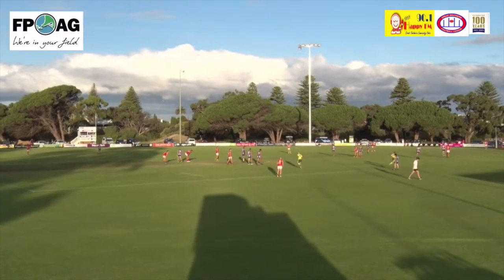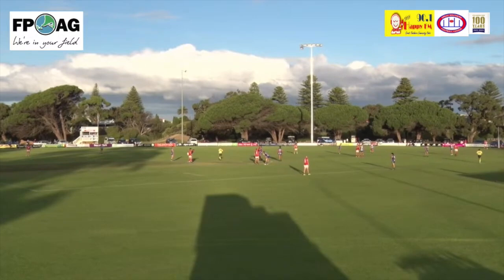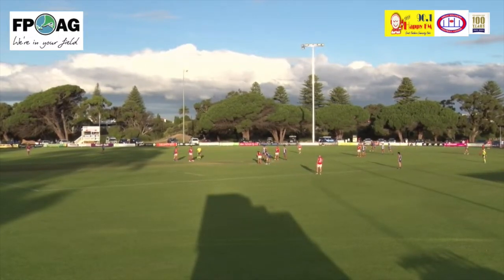27 minutes gone. Yeah, it'll be at least that much because there's a fair bit of scoring in this last quarter. There's 1, 2, 3, 9 goals.